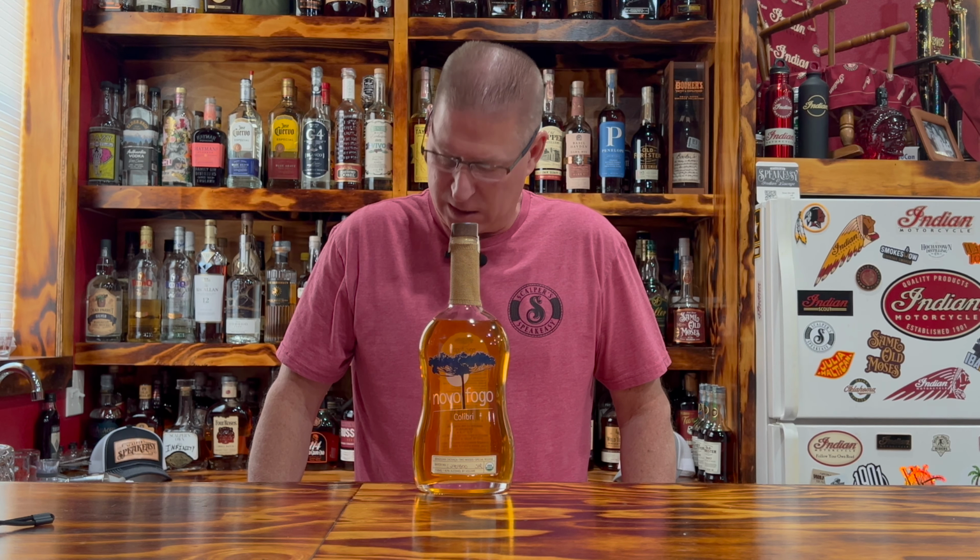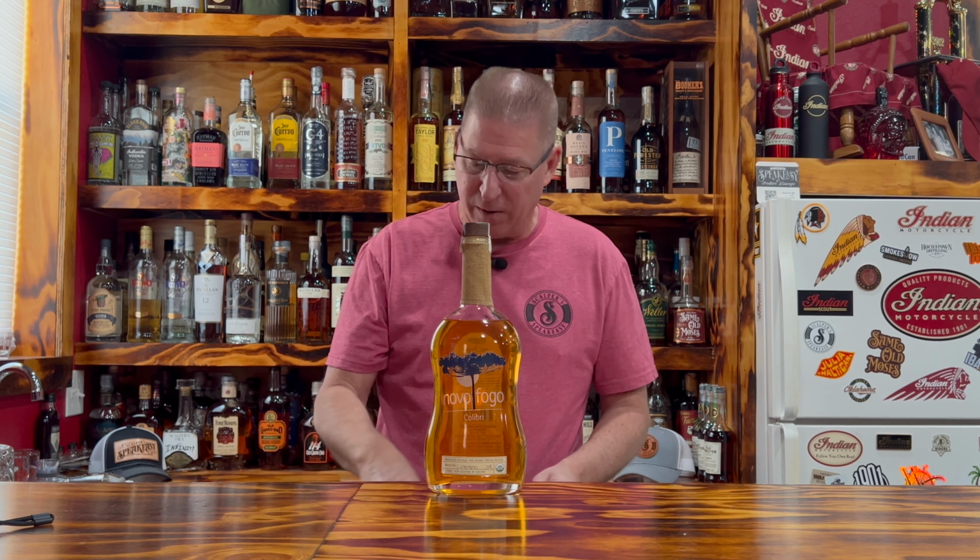Today we're going to do something a little different. I mean, we're still trying a liquor out, but this one today is the first for me. This is Novo Fogo Cachaça. I think that's right, Cachaça. It looks like Cachaca, C-A-C-H-A-C-A. Brazilian, but it's pronounced Cachaça. And this is Colibri. This is the Brazilian version of rum, if you will.